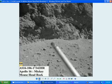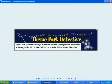What we'll go through here now is, we'll pretty much be a theme park detective, put it that way. We shall look for hidden Mickeys and other hidden Disneyland characters in Disney's NASA Land, the secret Apollo fake moon film set. And obviously we'd be doing that through what NASA Apollo photos we have available, supposedly of what was taken on the moon. Let's go ahead and do it.